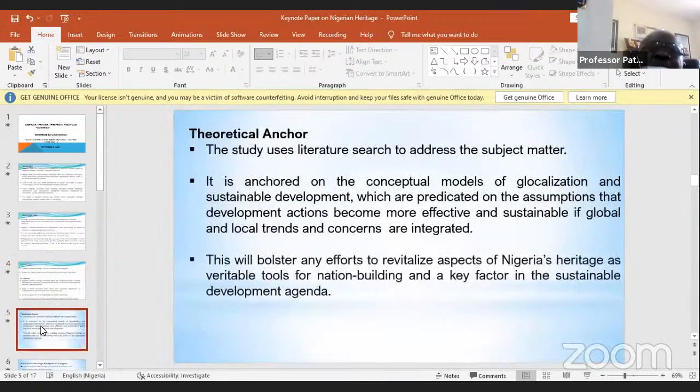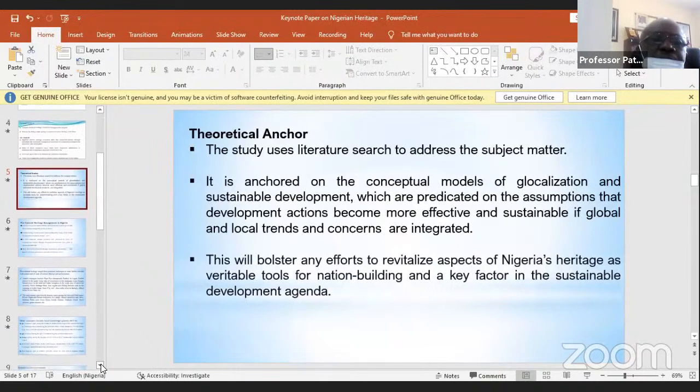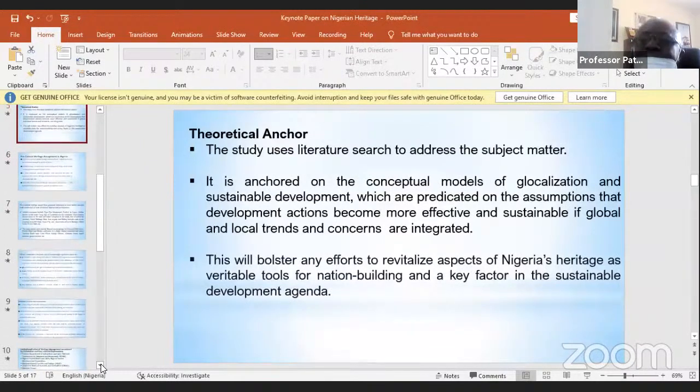Excuse me. I decided to anchor this study on some theoretical construct because emphasis essentially was to appreciate the subject matter from the point of view of available literature, while the conceptual models of localization and sustainable development, which are predicated on the assumption that development actions become more effective and sustainable if global and local trends and concerns are integrated. This will help boost any efforts to revitalize aspects of Nigeria's heritage as veritable tools for national development and a key factor in sustainable development agenda.